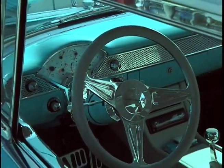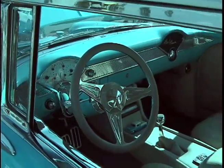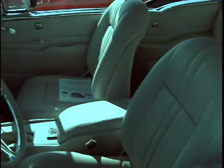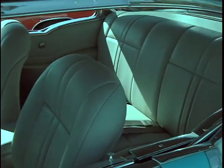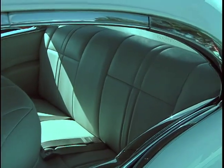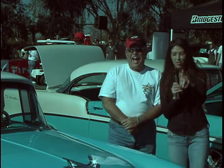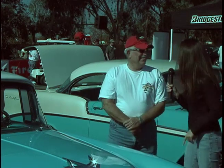You must get so many compliments on this car. Yes, and it's good. It just confirms that you did a good job. The interior is gorgeous. Did you do that, or did you have someone do that? I had that done. That takes a real talent. I'm a mechanic, not an interior guy. Are you going to let me take a spin in this a little while? You can ride with me. Oh, I can ride. He's not going to let me drive it, but I can ride with him. Thank you so much. You're welcome.